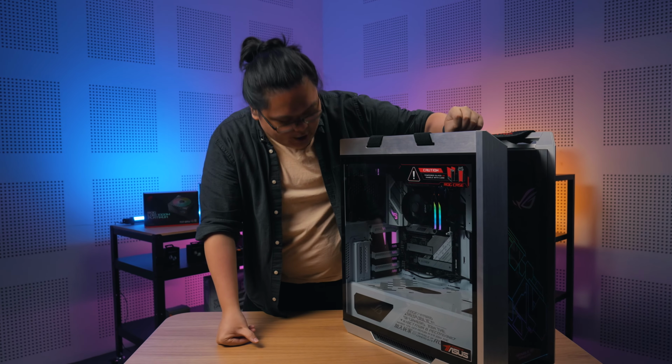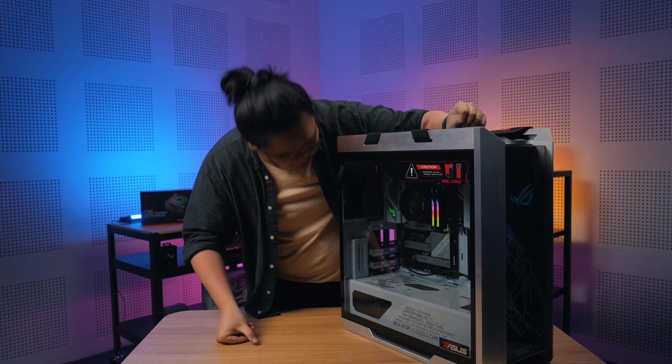As for graphics, we've got a... There's no graphics card?